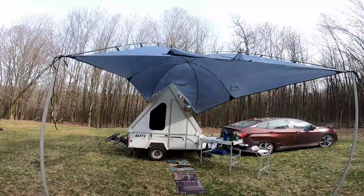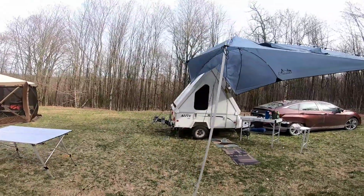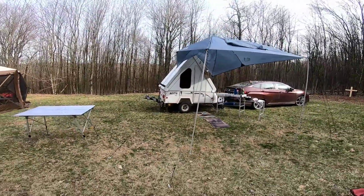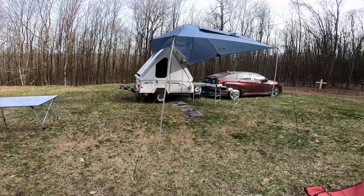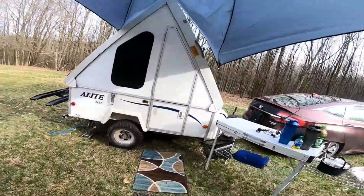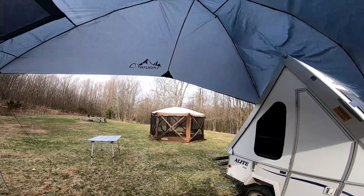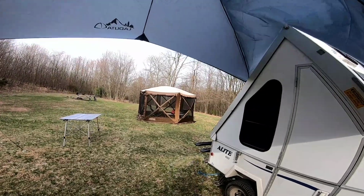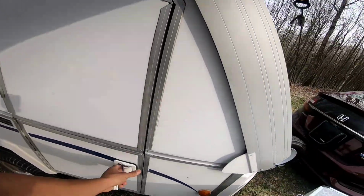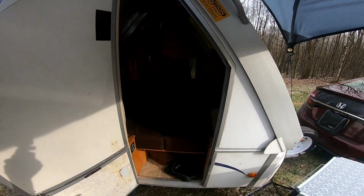I'm not sure if I'm going to keep this thing up. It's made for something wider and it doesn't really have a good stance on the Aliner. I tried to hook it up the best I could, but if it starts getting windy, you see how it's getting? It almost turned inside out before. So if it gives me a problem, it starts making too much noise at night. It's not really big in here. It's just what it is.